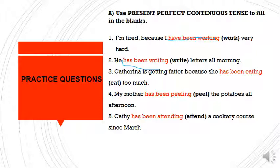This was our lesson for today. This lesson is very easy. It's not confusing at all. As long as you just memorize the forms and the uses of each tense, the present perfect and the present perfect progressive, it won't be difficult at all.